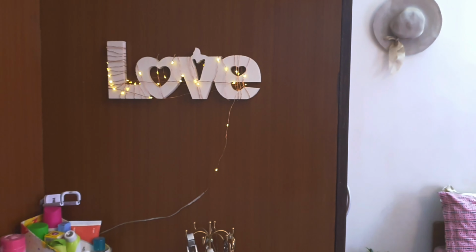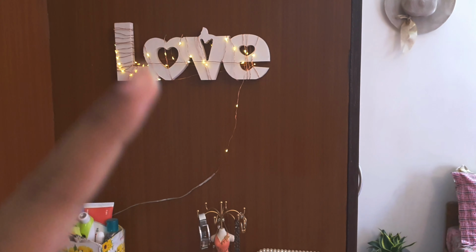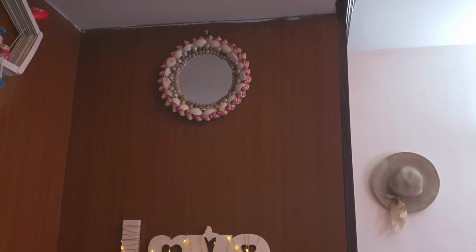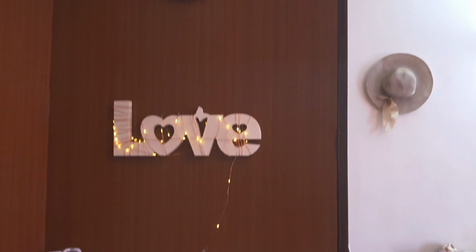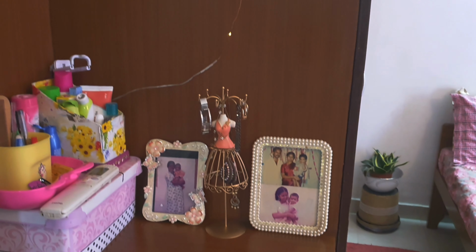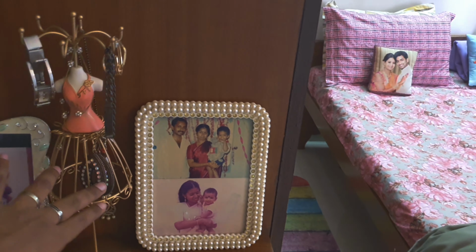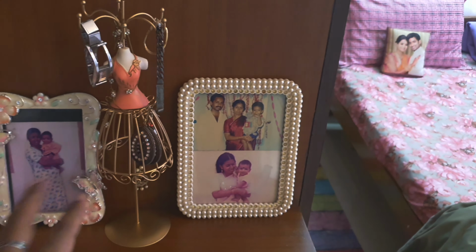This side is the most important part of all our life. It's love. I have decorated it with string lights and I just love it. And above is a special one, which is a return gift of my daughter's first birthday. Below I have placed a decorative jewelry holder, and I place all my regular wear earrings here.